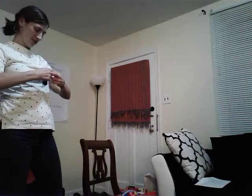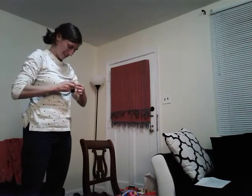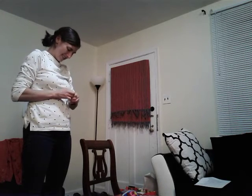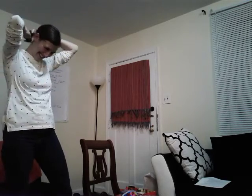All right, so carefully try to put your ping pong ball in the balloon without ripping it. If you rip it, I'll give you another one. Ooh. You can tell I've had some practice. Wow, you can actually do it. Oh no, it ripped.